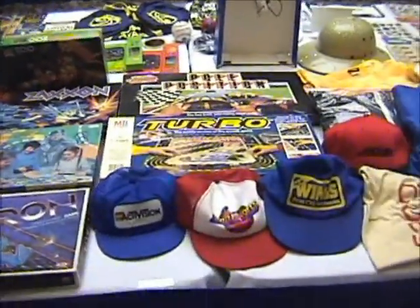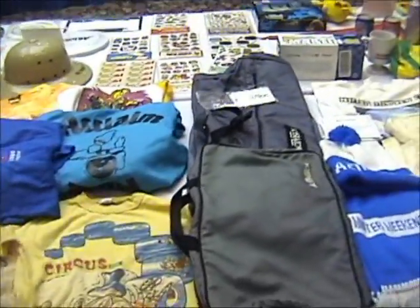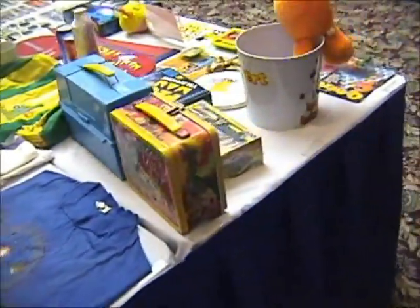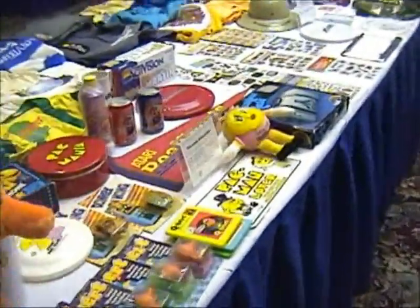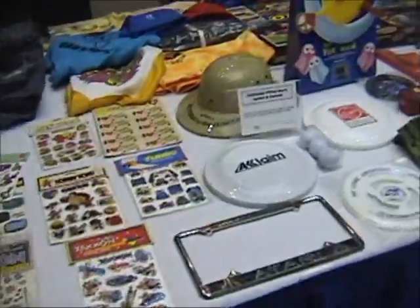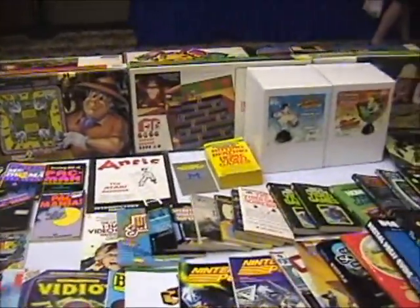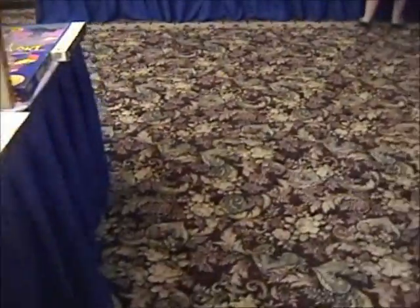And like we have today, there was a lot of clothing items, game-related as well. And what do you know, a lunchbox, the greatest game ever made. See, it didn't have to actually be a video game to be video game related. Lots of books, board games, and everything else, apparel on the subject.